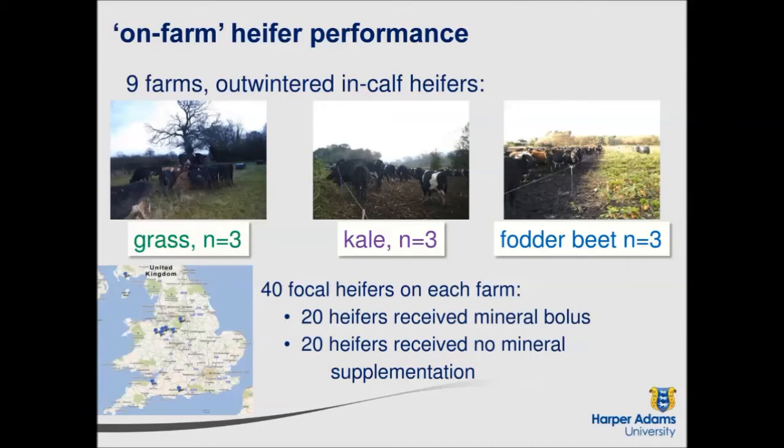We took that information and moved on to look at a more controlled study on 9 commercial dairy farms that outwintered dairy heifers. Of those 9, there were 3 that were outwintering heifers on deferred grazing, 3 that were outwintering them on kale, and 3 that were outwintering on fodder beet. On each of those farms, we took 40 focal heifers. We gave 20 of those heifers a mineral bolus, co-selenium bolus, and the other 20 received no mineral supplementation. And those focal heifers ran with the rest of the farm's replacement heifer group. So normal standard management, except we were monitoring those animals.